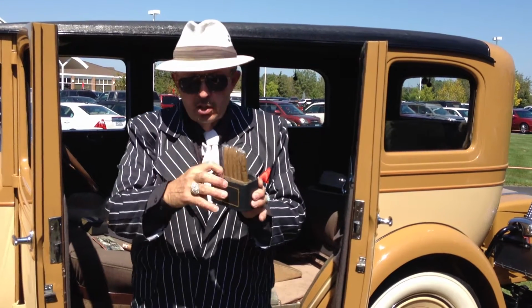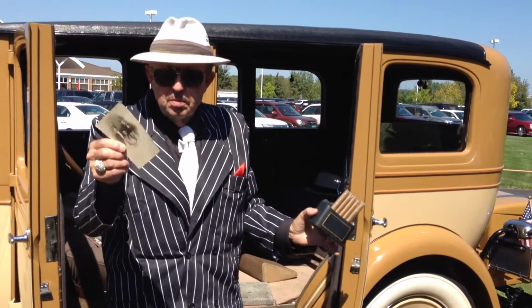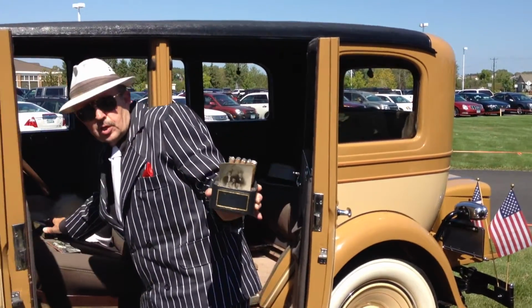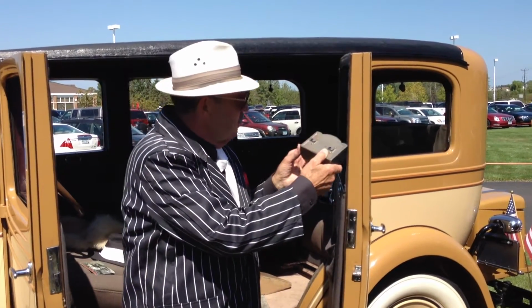And so that little slot right there, what that was for was they put their mail in there in the olden days, right there. And then on the other wall, they had one that was a little bit different, and this is what that one looked like.